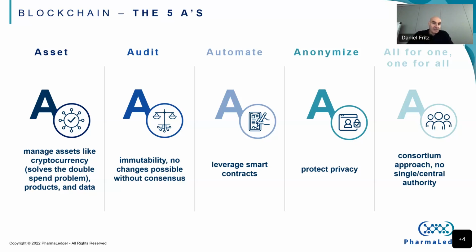The other thing is audit, very important in pharma or in other regulated industries. Everything you do has to be somehow protocoled or has to be in an audit trail or audit log, and blockchain is the perfect tool for that. Everything you do on the blockchain is automatically logged, and you can trace it back to the beginning, which is very important for a lot of use cases in the pharma industry.